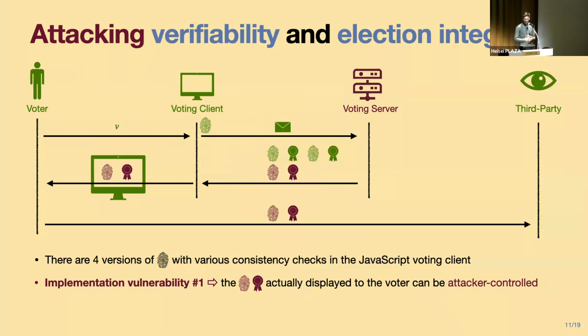So what does that mean? It means that the voter will use this fake receipt to check verifiability, right? And because it's attacker-controlled, it really means the voting server can tamper with the ballot, compute a ballot for a vote of its choice, compute a fake receipt accordingly associated to this fake ballot, and the voter will use it to ask the third party, hey, is my ballot counted? And the answer is: not your ballot, but the fake ballot associated to the receipt you provided me. So neither the voter nor the third party is able to detect such an attack.